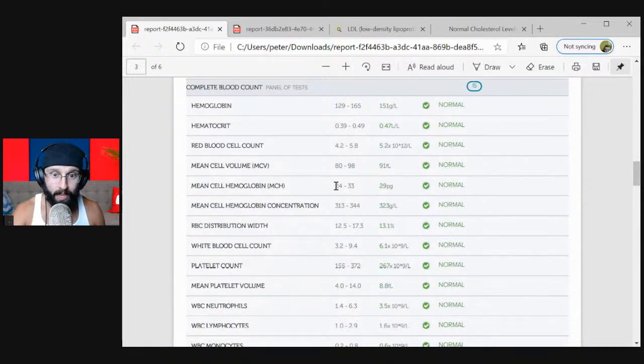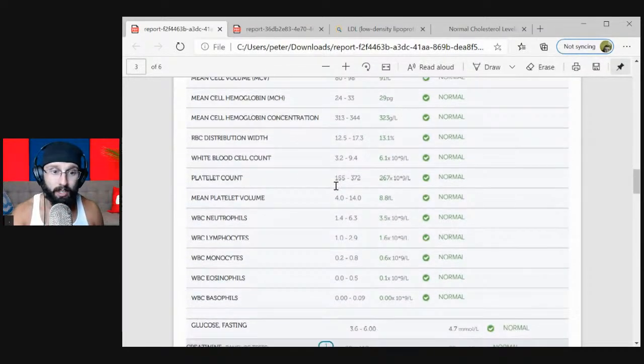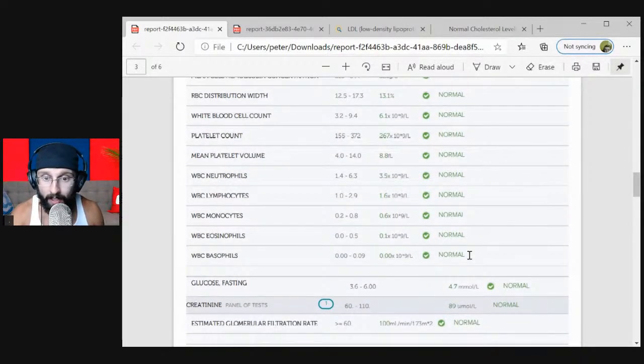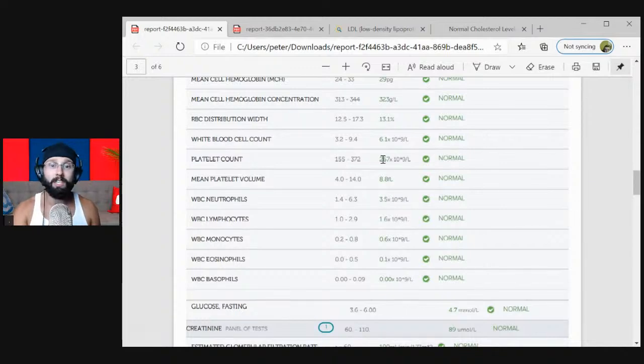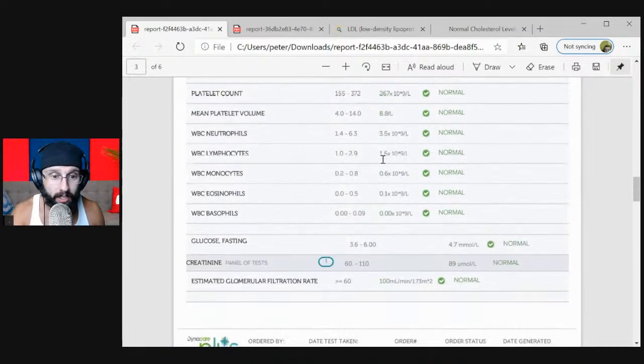Awesome, perfect. But as you guys see here, every one of my markers in regards to my blood count is great. My neutrophils, my lymphocytes, monocytes. I don't even know if I'm saying half of these things right, but everything is normal. Everything is on point. Everything is within the healthy and normal range. So we're going to continue down here.